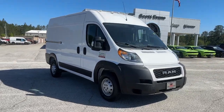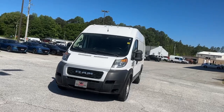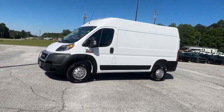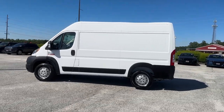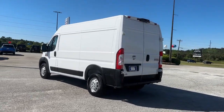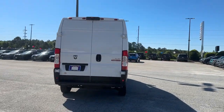This could be the car for you. The 2020 Ram ProMaster 2500. With less than 70,000 miles on the odometer, this vehicle provides excellent value. Enjoy a view of this capable Ram ProMaster, the commercial van with enhanced payload and towing capacity, great visibility, and a generous array of desirable safety and infotainment tech.